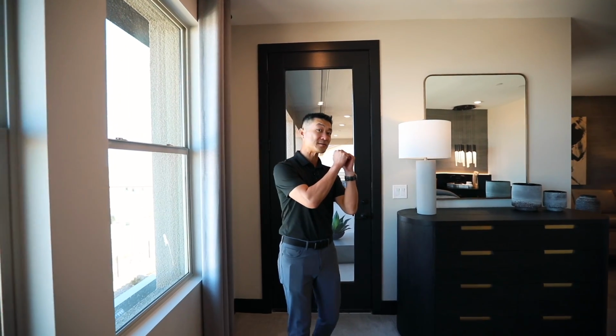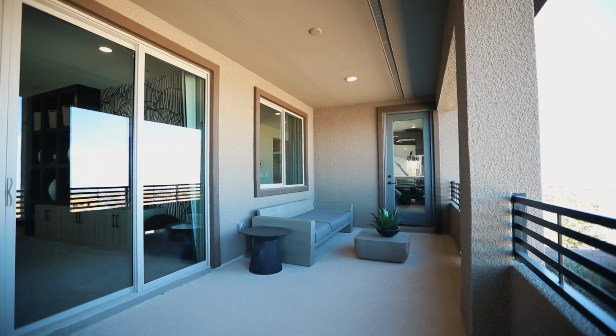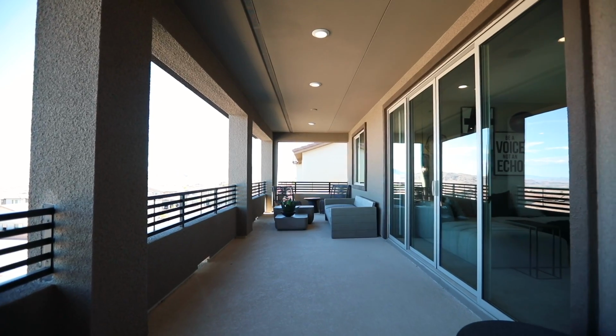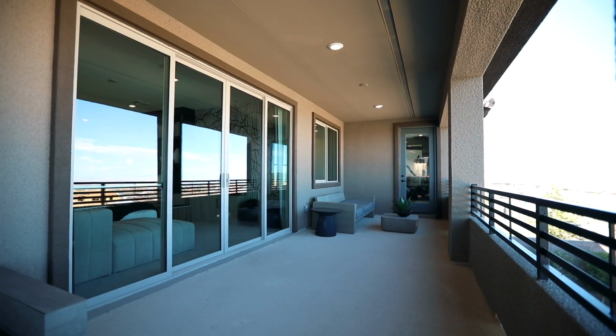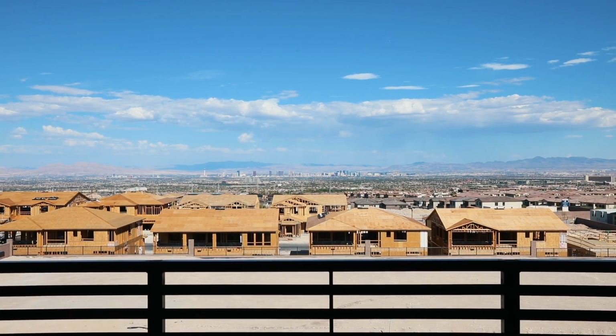We're still in the primary suite. Of course, behind me is the balcony. Let's take a look. Huge balcony. You can have access from the loft area, from the middle of the house, and from the primary suite. So the view, take a look. Imagine this is gonna be all finished up, this whole West Summerlin area, and then check out the view. Think about it, we're at night.